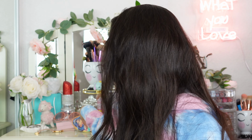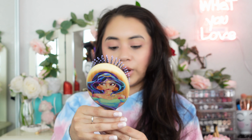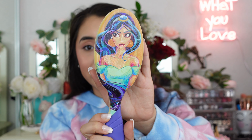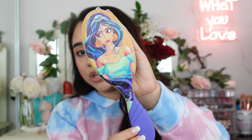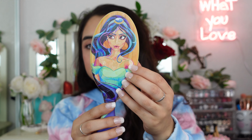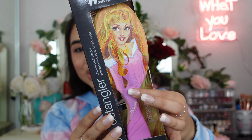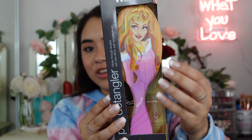Okay, last two items. I actually took one out of its packaging. It's behind me. I picked up these Wet Brush Pros. I picked up this one because it has Princess Jasmine on it. I'm a huge Disney fan, guys. I absolutely hands down love Disney and everything about it. So I picked up this brush because Princess Jasmine is one of my favorite princesses. She's beautiful. And then I picked out this one, Aurora, and she looks absolutely gorgeous, and she's pink and beautiful. She's another one of my favorite Disney princesses as well. So I picked up these two, one for the bathroom and one for my room. I really did want to get a wet brush, and when I saw these, I was like, I need to get them.